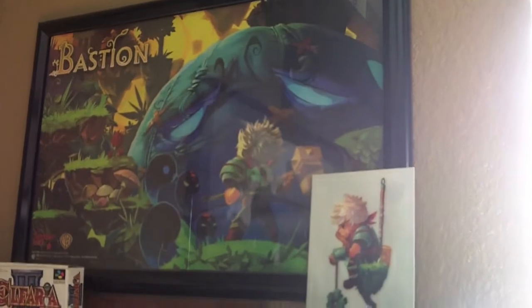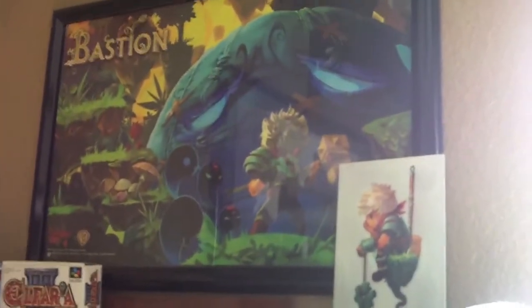All right, up next we'll go over to this shelf. I have my Bastion. Another Bastion little poster I got from PAX 2011, I believe. There's a little postcard of a kid.